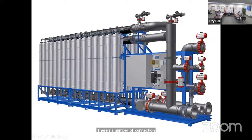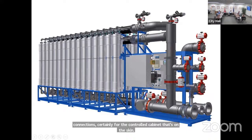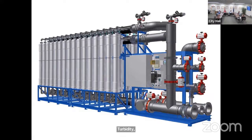There's a number of connection points that you can see on the front end of this. To the right of your screen, mechanical connections. There's some electrical connections, certainly for the control cabinet that's on the skid, and there's instruments mounted all over this, turbidity, temperature, pressure sensors that all need to be captured in a data stream. Most industrial process equipment in this era is all digital, so this is kind of like a miniature computer module. So there's a lot of connectivity to a piece of equipment like this, and we can bring our design in so far, but at some point we need to know where's the pipe, where's the valve, what are the data streams that we need to capture from it.